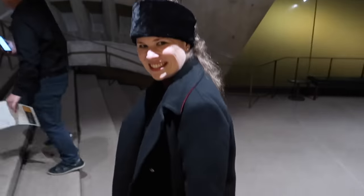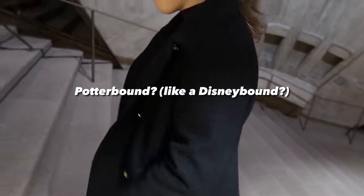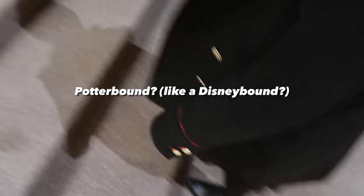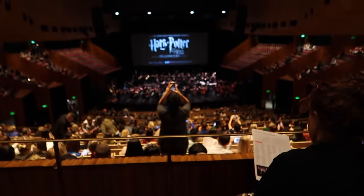Same as last time, I forgot to film Kat's outfit. Another lovely Durmstrang inspired Potter band. I guess that's what they would call it. Here we are. We got better seats than last time. We're right in the center.